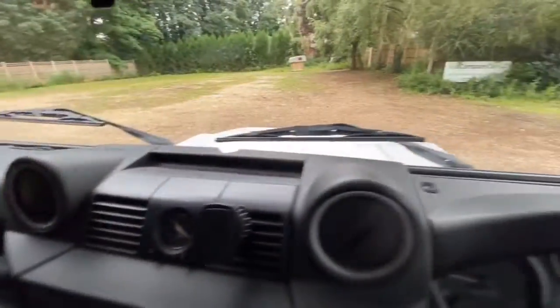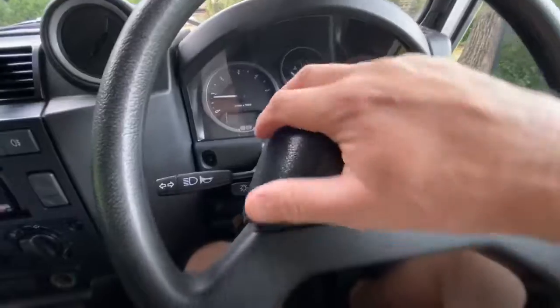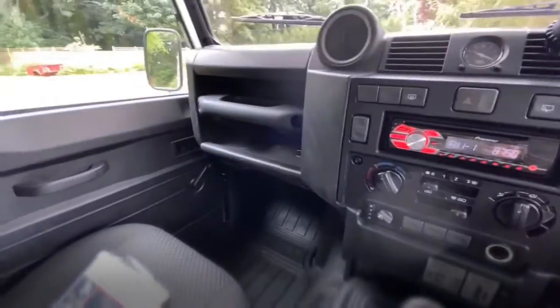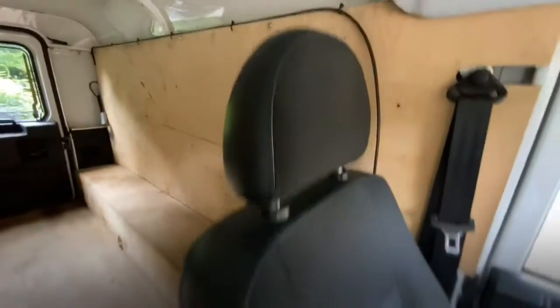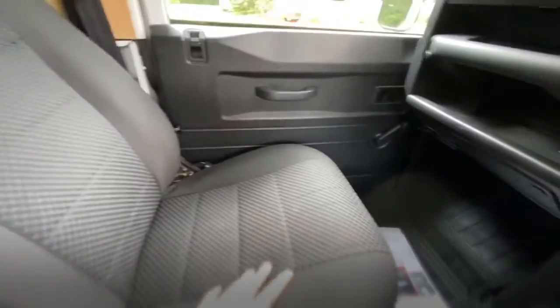Everything looks nice and clean inside. The dashboard's nice and tidy, as is the steering wheel. A little bit of paint lift on the actual centre part, but horn works, windscreen wipers and everything, and there's no other issues at all. Passenger seats, bolster's really nice and firm, as is the material, nice and clean. If I'm honest, it doesn't feel like it's been sat in.